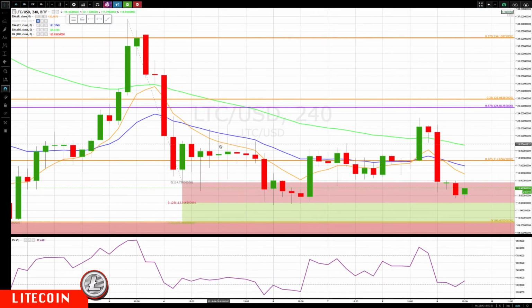Checking in on LITECOIN, which we haven't done in a little bit. LITECOIN holding is 112 level, rallying back up. Then a little pop to the upside, then the big collapse down. Right now, key support still coming in about this 112 level. And then we can watch if that breaks for the 109 area. Overhead, major resistance coming in.